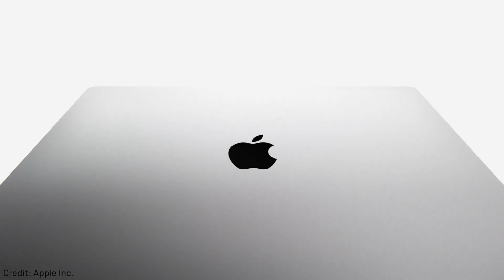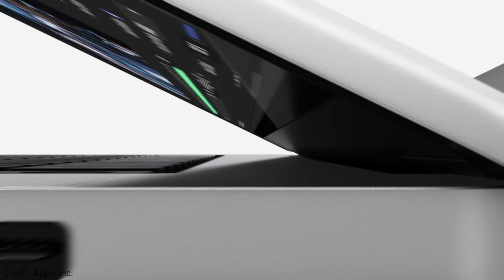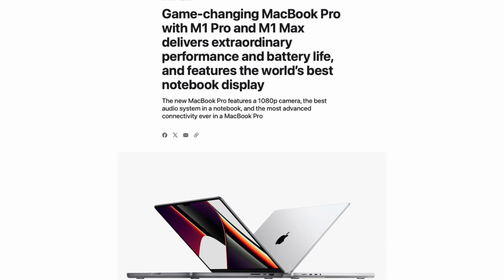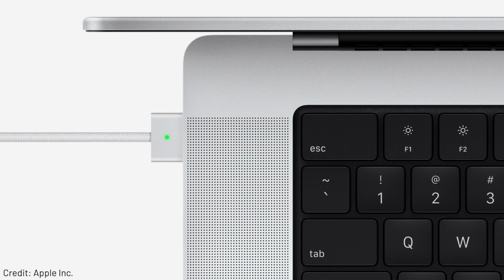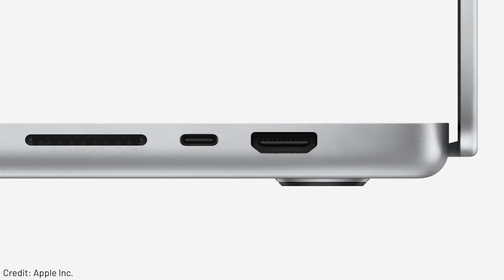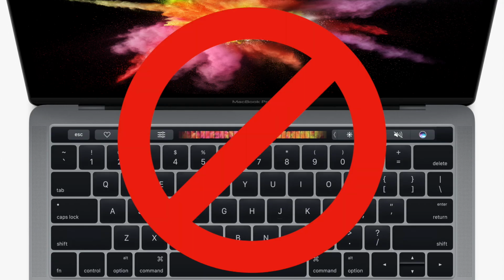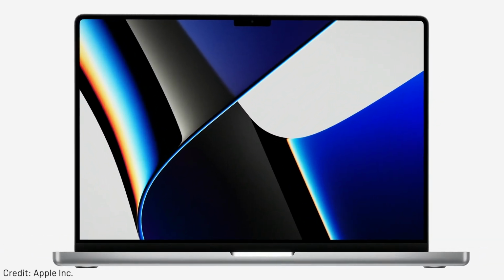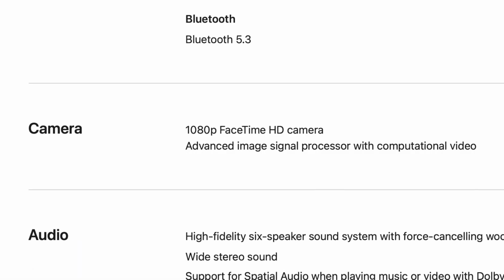In 2021, Apple launched a new generation of MacBook Pro with Apple Silicon. For the most part, it was well received, particularly with its performance, the return of MagSafe, HDMI, an SD card slot, and best of all, no more touch bar. But the most notable feature that got people up in arms was the camera. Oh, not the camera itself, but rather the things surrounding the camera.